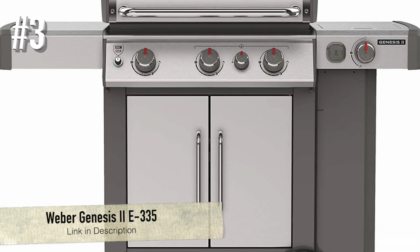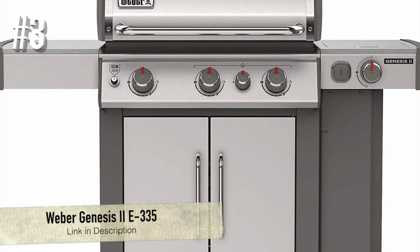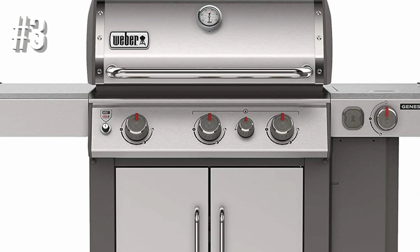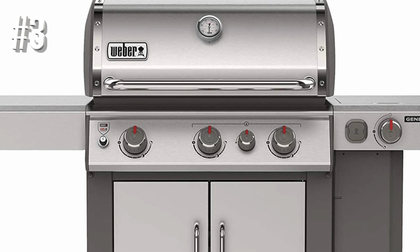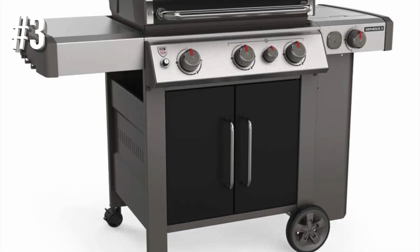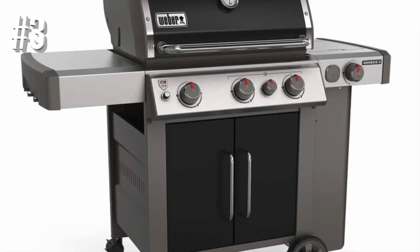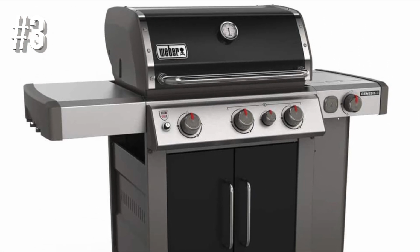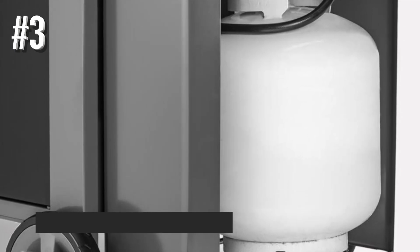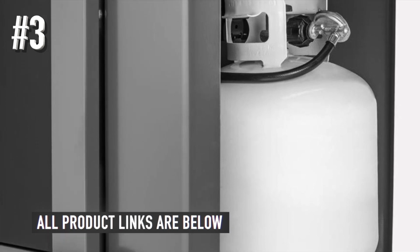Number 3. Weber Genesis 2 E335. The Genesis 2 E335 is another fine grill from Weber. If nothing else, you can be sure of getting a quality appliance. While this grill mirrors the Spirit 2 E310 reviewed later, it has some upgraded features that are sure to please the more serious grillers out there.